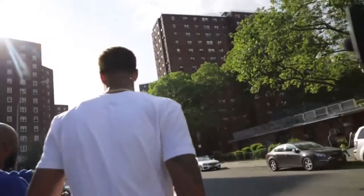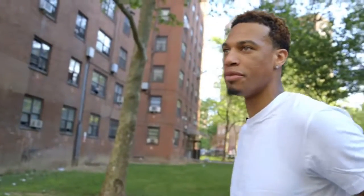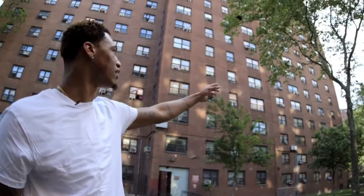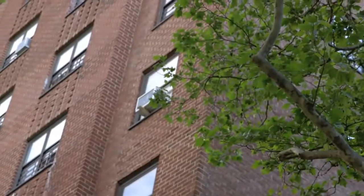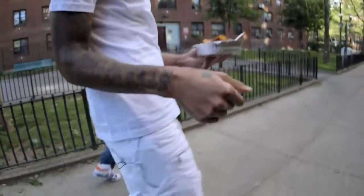It still feels regular for me, even though I'm in the NBA. This right here is the 301. That's where I'm from. It's my building. That's where I grew up at, playing here, born and raised. This is 7C right there, the one with the AC. That was my room. I got a tattoo on me too. 7C.